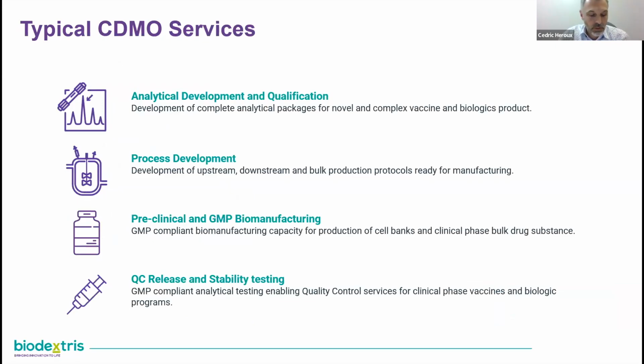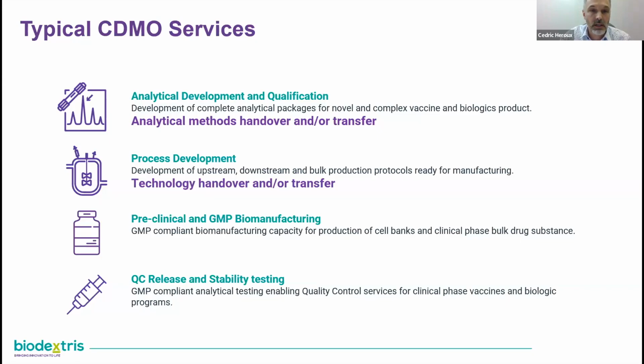We had the presentation from Jennifer and Gail where we covered quickly some typical CDMO services. Well, as you're going to be transferring, you're going to be doing analytical development and qualification. NRC is going to be able to support the method handover and transfer. As you're going to be doing process development, you're going to be able, with NRC, to make sure that the technology handover and transfer is done properly.